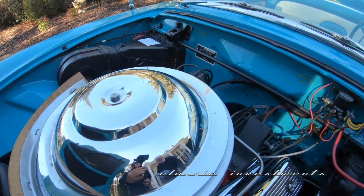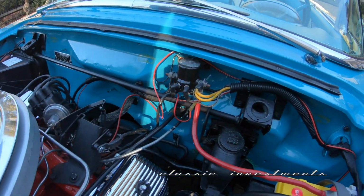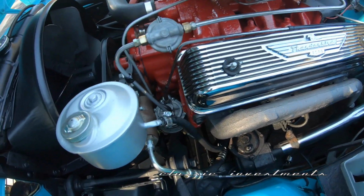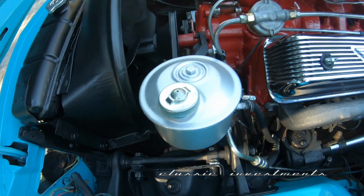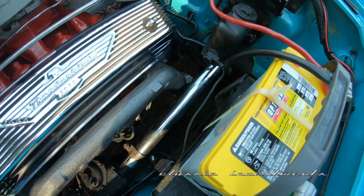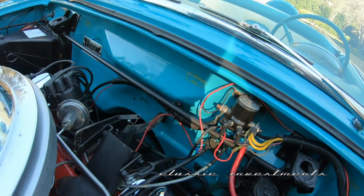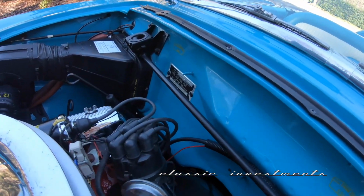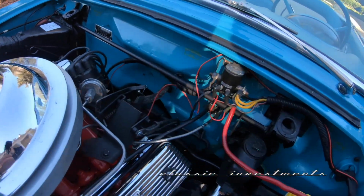And it does have the highly desirable chrome engine dress-up kit, which includes the air cleaner and the valve covers and other components. Look at the firewall on it. You could lick that firewall, Sam. It is perfect. You can tell, I mean, it's not been driven in any weather ever. There's no dirt underneath this thing anywhere.